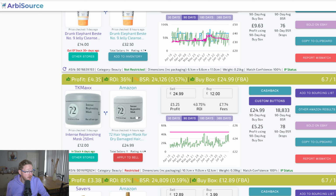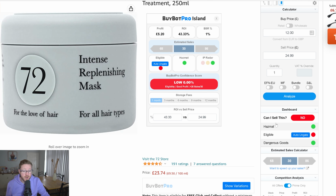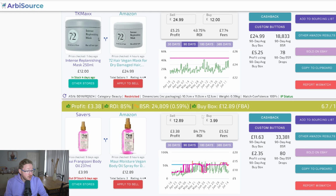Restricted, that's in TK Maxx. Do you know what? I'm going to open this up and have a wee look at ungating this. I'm not eligible to sell it. There'll be £5.20. So if I click on the auto ungate and reject it. Oh, survey says no. So that's a no-go. But again, just to show you how easy that is with BuyBot Pro, you can just hit that and it will auto check to see if you can be ungated without having to go through a separate link. But yeah, so we'll go back to RB Source.